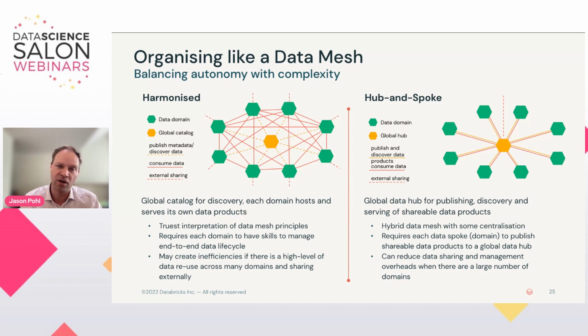On the other side, you've got hub and spoke. With this one, you've got that catalog in the middle, the global hub, but you're centralizing the publishing of these assets. So everybody in the data domains can still generate them and consume them, but you're putting some structure or governance around who's allowed to share them to whom. So these are two different models that we see. I don't think either one of them is more right or more wrong than the other. It just depends on your organization and how things are set up.